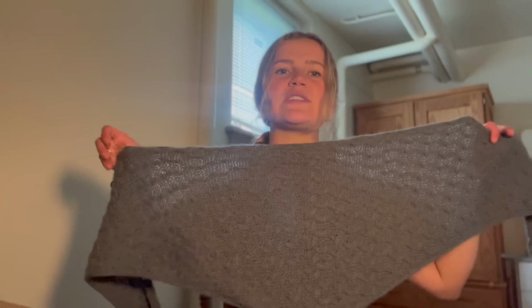I have 2 finished objects and I have 1 WIP. They're all test knits, and I do plan on not doing any test knits this summer, and I'll talk more about that in my summer plans video that I will hopefully sit down and record sometime soon, probably in this space. But yeah, another test knit, really beautiful. The test knit experience was wonderful as well. So yeah, that is the Birichen shawl, I believe is how you pronounce it, but very lovely.